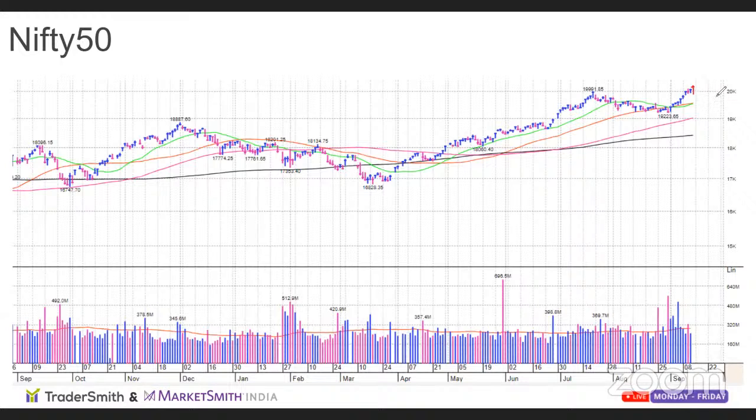In yesterday's trading session, Nifty made a new all-time high around the 20,160 level. So that is going to be the current all-time high for the index. If you look at the past performance of the Nifty, starting from March-April, Nifty bottomed out around 16,800. Since then, Nifty has been in very good upward momentum. You can see it has rallied more than 3,000 points.